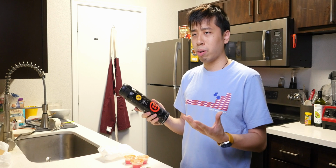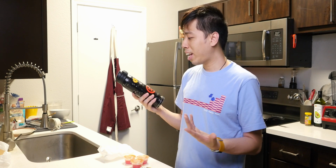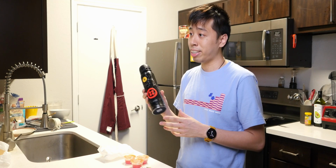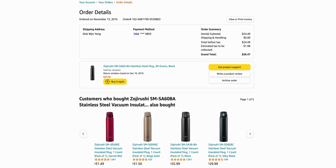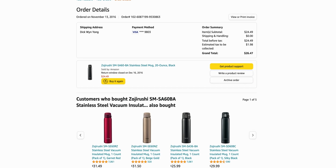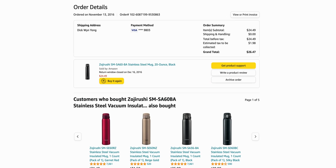I have had this water bottle for close to 5 years now, and it has seen its fair share of battle scars, but it still works amazingly great to store cold and hot beverages without leaking. When I bought this in 2016, it cost me $26.47, and I think it's one of the best things I've ever bought online. And that is a good segue to talking about online shopping.